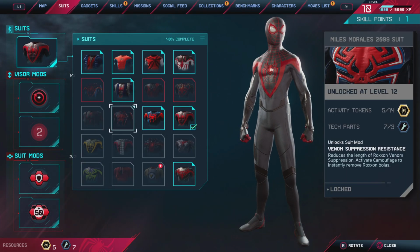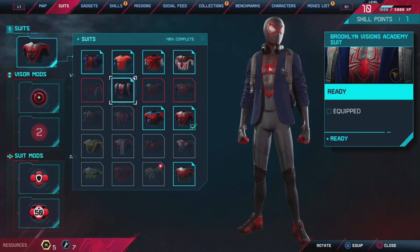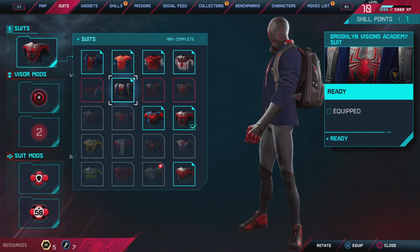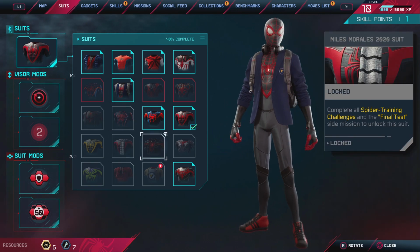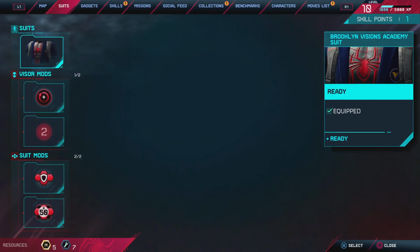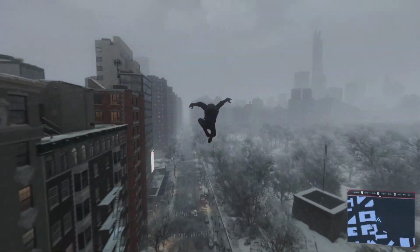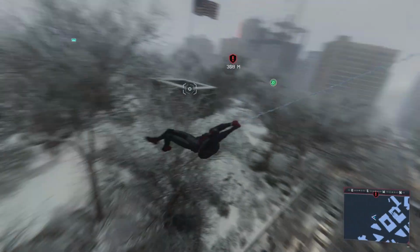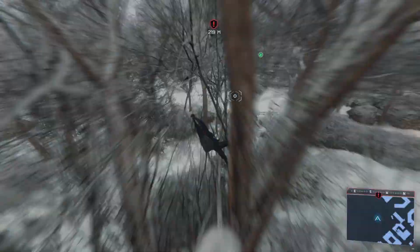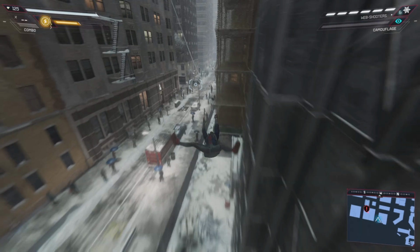Alright, new suit. The Brooklyn Vision suit. So that's what this looks like. Huh. Yeah, why not? You gotta swing around the city till something happens. Alright, so we can continue with the story.